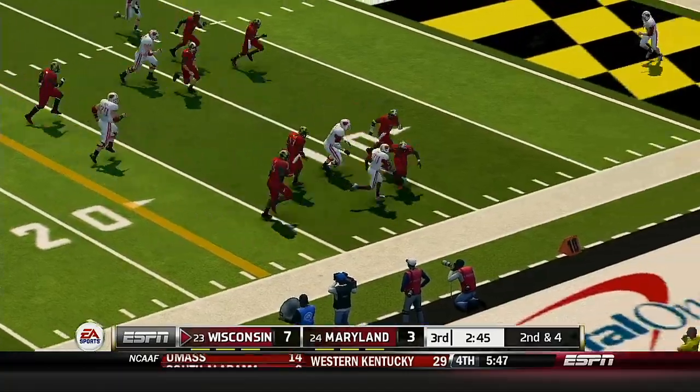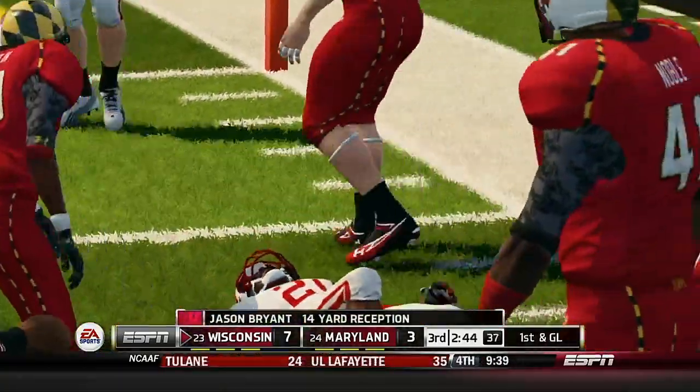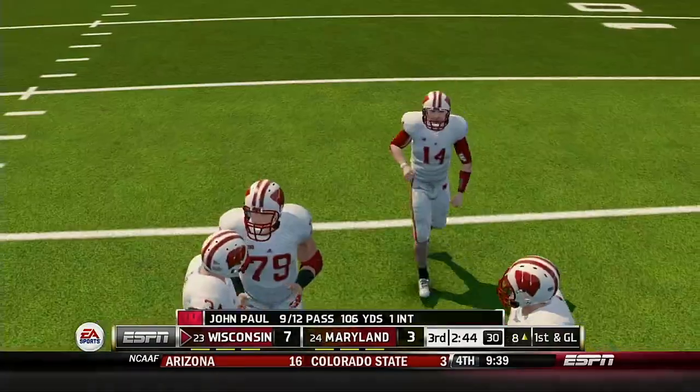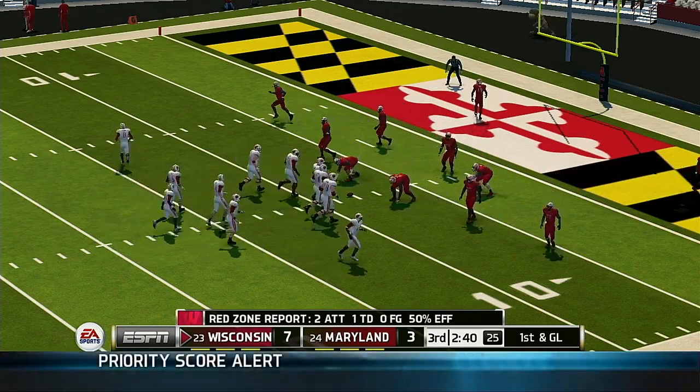They go with a screen here, and the halfback's got it. And he hits him hard at the 8. Gain of 15 yards. That makes it first and goal. This is the 9th play of this drive.